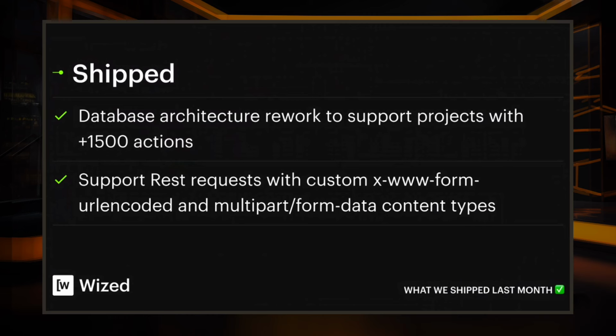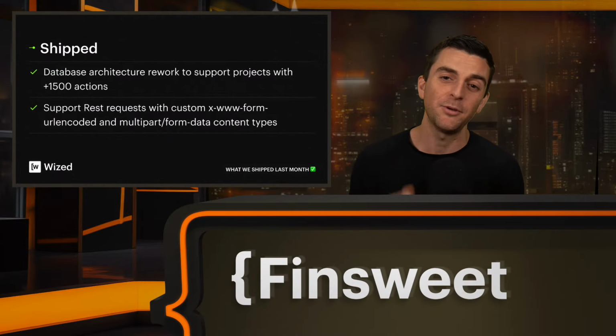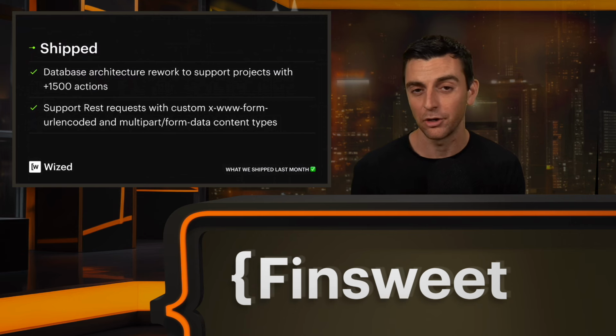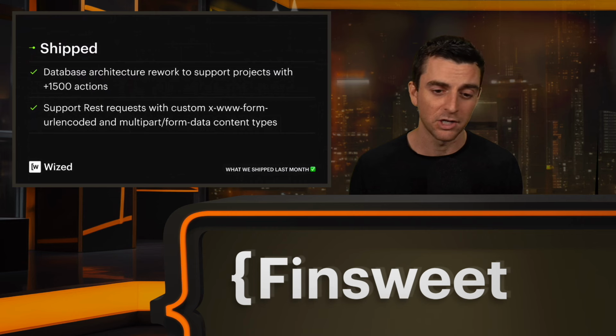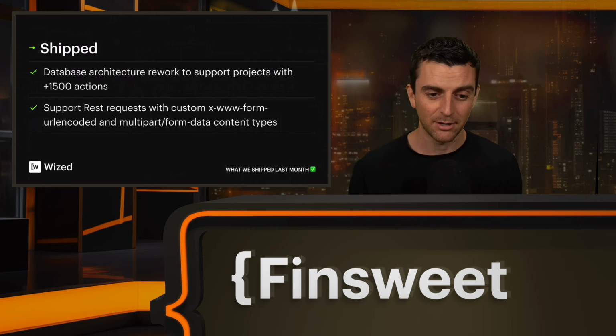This one's awesome. We found there are big projects being built in Wized, much bigger than we ever imagined. And these users are reaching our database limits. So we have reworked the database. It's now hosted elsewhere, and every project is now migrated. You never knew it happened because it was a seamless transition. And now, if you have a big project, if you're a power user, you're going to be able to grow your Wized project to whatever you can imagine. So that's a big update. Great job with the Wized team.